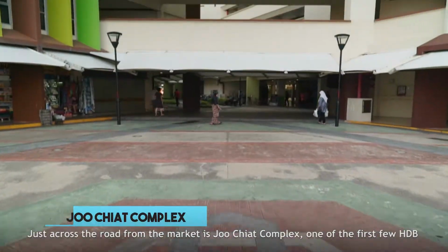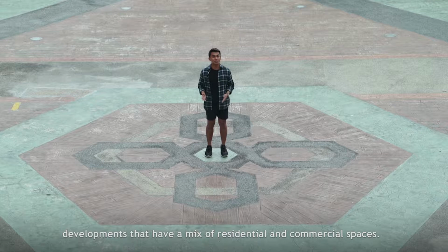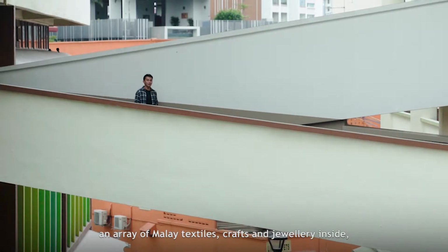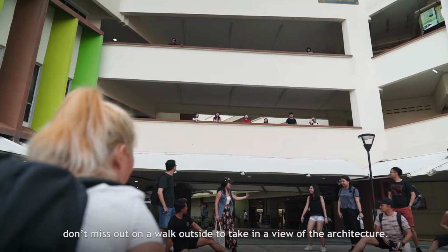Just across the road from the market is Joo Chiat Complex, one of the first few HDB developments that have a mix of residential and commercial spaces. While many will be more familiar with the stores selling an array of Malay textiles, crafts and jewellery inside, don't miss out on the walk outside to take in a view of the architecture.